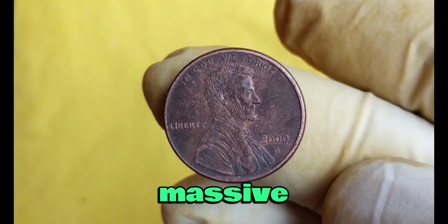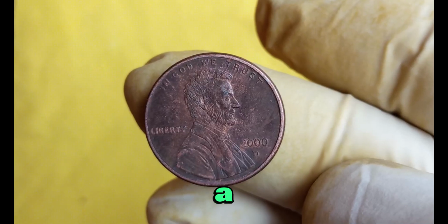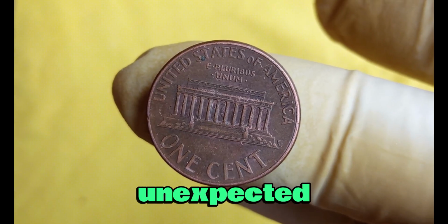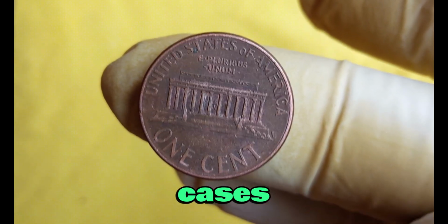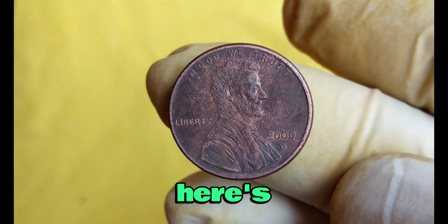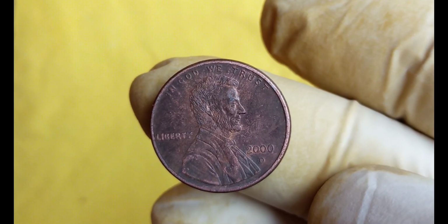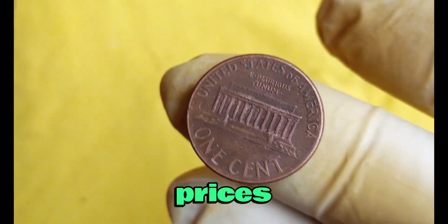But within this massive production, something strange happened. In the sea of billions, a small number of 2000 D Lincoln cents emerged with peculiar features: rare die errors, unexpected double dies, off-center strikes, broad strikes, and in some cases, a dramatic doubling of letters and numbers that made expert numismatists gasp. And here's the secret: it's not just the errors that make these coins valuable. It's the combination of condition, error, and rarity that sends prices skyrocketing.